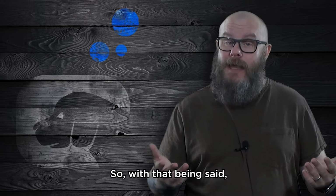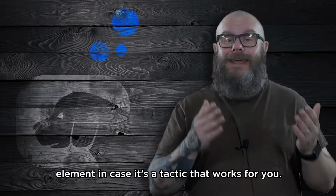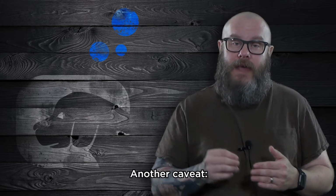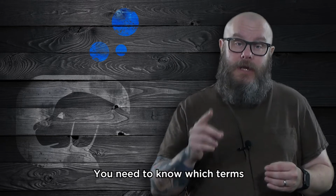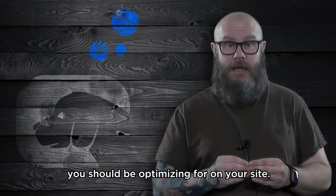So with that being said, I'm going to suggest it as I talk about each optimization element in case it's a tactic that works for you. Another caveat, I'm assuming you've already done keyword research here. You need to know which terms you should be optimizing for on your site.